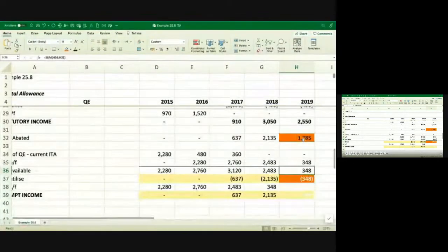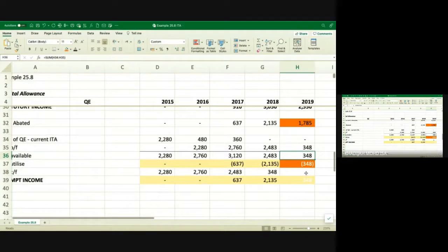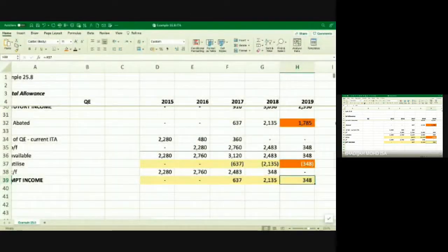But your income here is 1785, and your ITA now is 348. So it means that the income is more than the ITA available, so you're going to utilize everything. Right? Is there any more to be carried forward? No, because there is no more ITA available. So how much goes into your exempt income is 348, which is the amount utilized from your ITA. Okay, so now you have 348 in the exempt account.